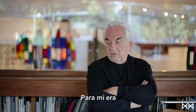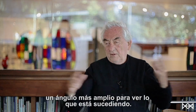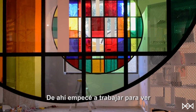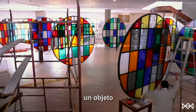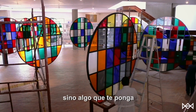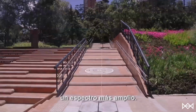For me, it was a first question about how it is possible to give people a bigger angle to see what's happening. So from that, I started to work on how we can introduce not an object which will narrow your view to this object, but something which will make you attentive to a huge spectrum.